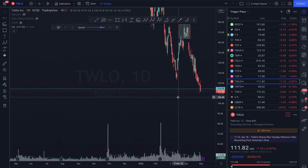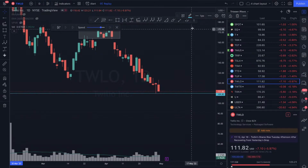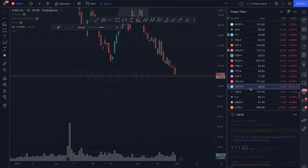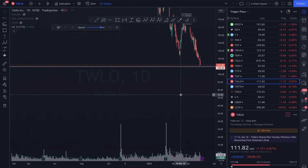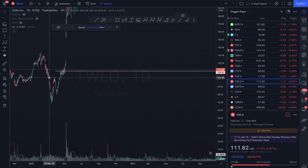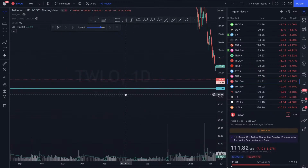Okay, Twilio. Here comes Twilio. Watching 109.80 break. Guys, how long have we been in? It's been almost 2 hours. We've got to finish these things up. So watching the Twilio 109.83 level, break 109.83, and it's going to go to $100 next.